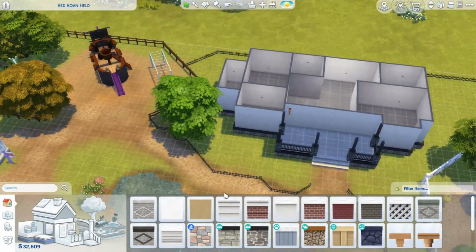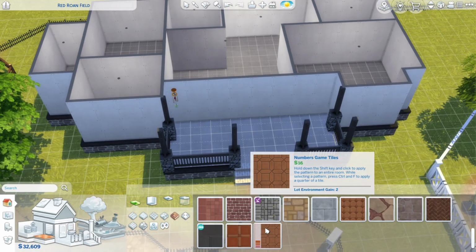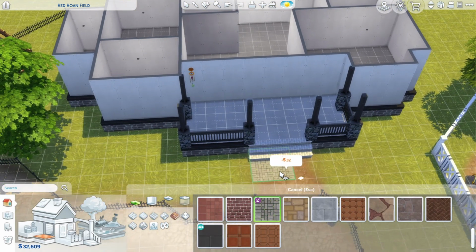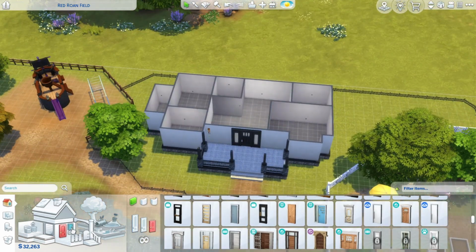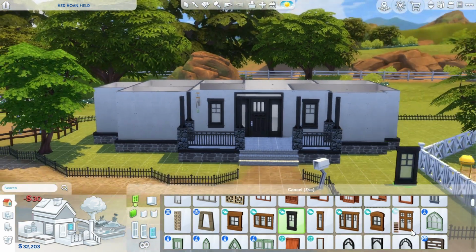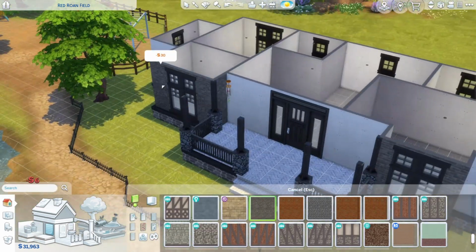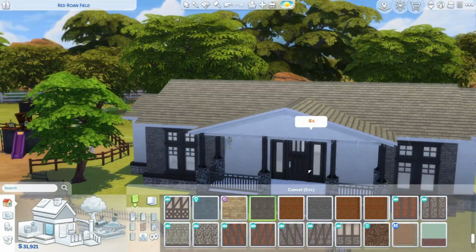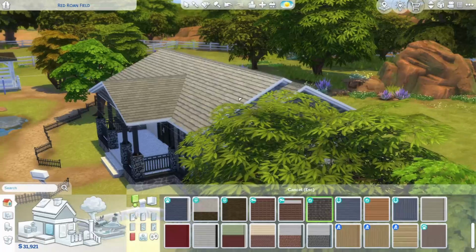The backyard is very weirdly shaped, and I had a little bit of trouble figuring out what I wanted to go with, so I saved the outside for last because I really was not sure. A lot of the stuff from this house is from Seasons and also the Vampires pack because I thought that fit the Goth aesthetic. I put a bunch of windows all around the house where I think I would have needed them, and then added a brick layer to the front two little bump outs on the house.